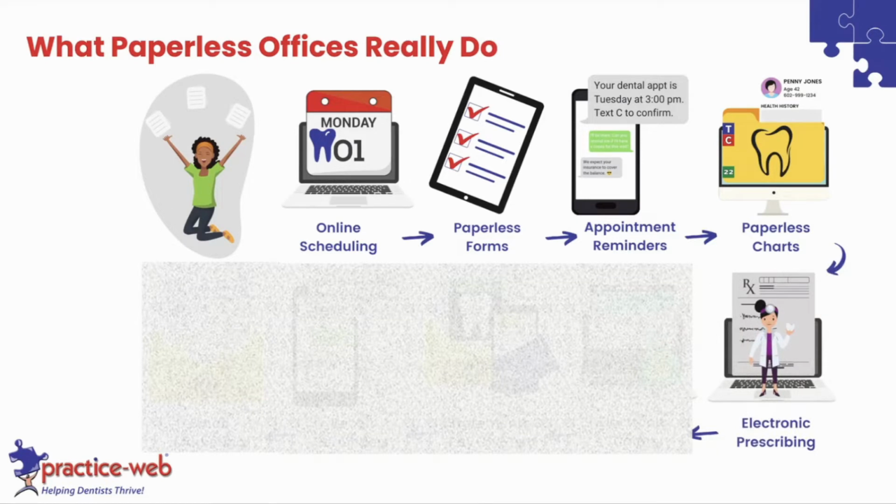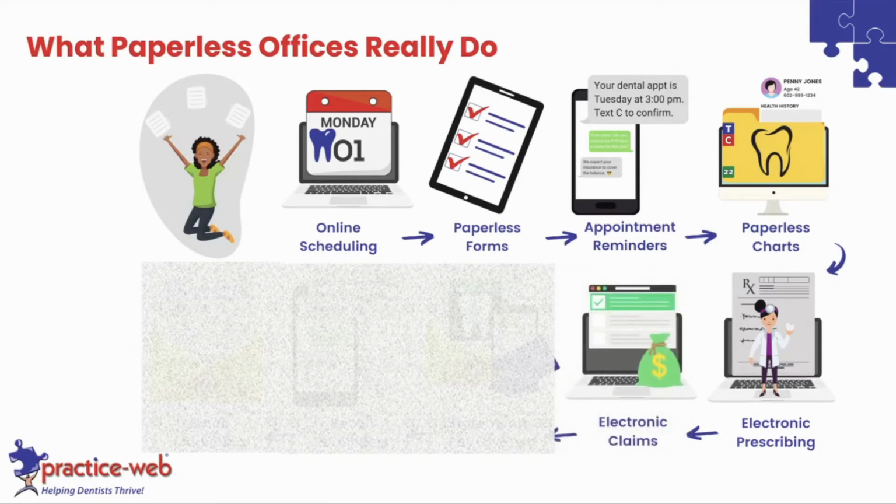Electronic prescribing, which is not only a good idea, but it's required in most states now, including this year, I believe California and a couple other big states came online with the legal requirement to do electronic prescribing. Then we have the good old e-claims. It used to be a kind of fancy new thing to do e-claims. Now it's just become standard practice for almost every office, and it should be. And if you're not on e-claims, you're really missing out in terms of productivity.